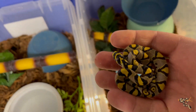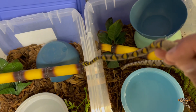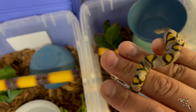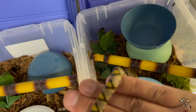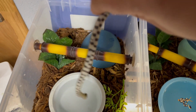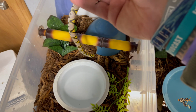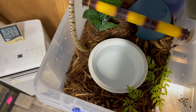Hey everybody, I've been teasing this for quite some time, but I picked up a few really cool Asian rat snakes back in October, and I finally have everything all nice and set up, and they're clearing quarantine, so we're moving everybody. To start things off, this is a 2022 female Mandarin rat snake of no particular locality. There are some true localities out there, so we're going to put her in here.